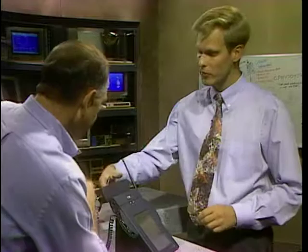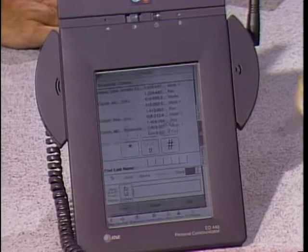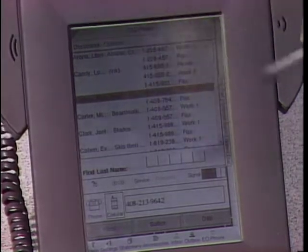Well, as you can see, it is a phone. I can make and receive voice telephone calls. That's your antenna. Got my antenna here for cellular. I can use it either by tapping in numbers off a keyboard, or I can tap into my address book here and select addresses or phone numbers that I want to dial and just dial them immediately. So the first thing you get with this is voice communications.